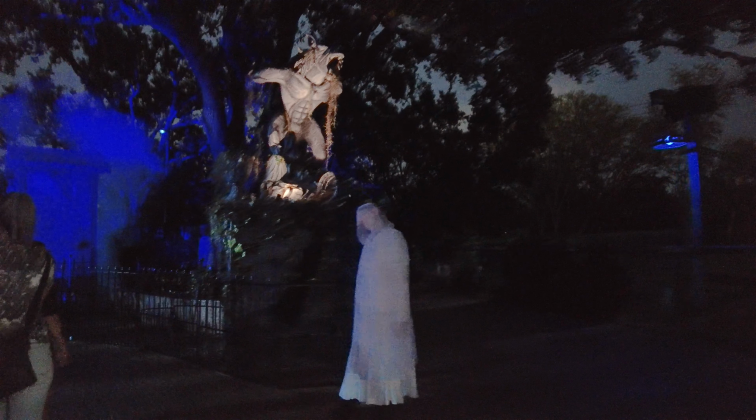You can't read any of the tombstones, see all the details. I wish I had been able to do a daytime walkthrough of the zone, in fact all the zones. It was just rainy throughout the day. I just didn't really have an opportunity to do it.